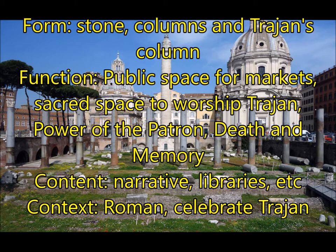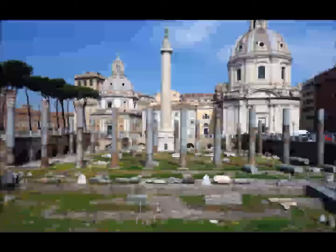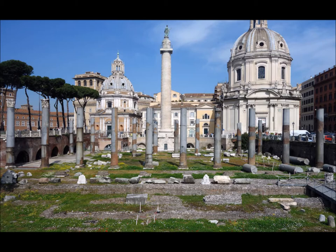This also had libraries, and it's kind of a large complex in that you have the columns and the market and the square, and it's really very huge. So kind of keep that in mind. It's not just one thing. Trajan's Forum, Trajan's Column, Trajan's Markets is a massive complex which speaks to the power of the patron both during his life and after his death.